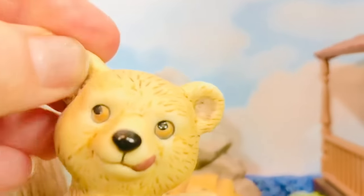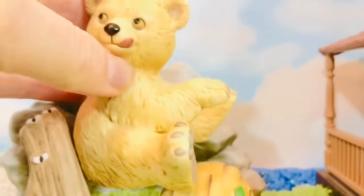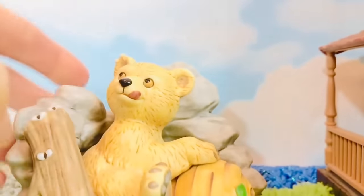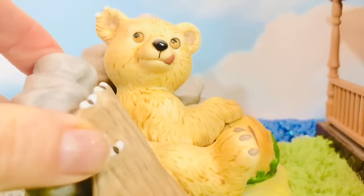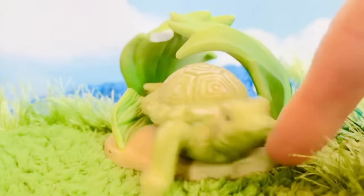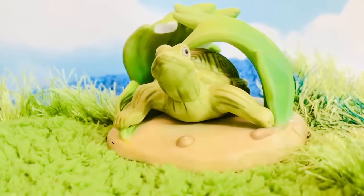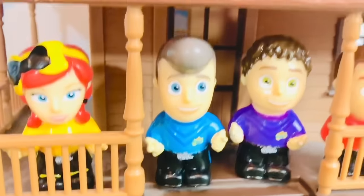I think he even has a little bee on his ear. On the other side of the cabin lives Mr. Turtle. And he likes to hide under the grass. And he pops his head out once in a while. The Wiggles know it's an important time of year. Their cabin is quite empty inside. And it's time to decorate.